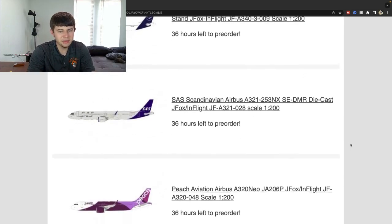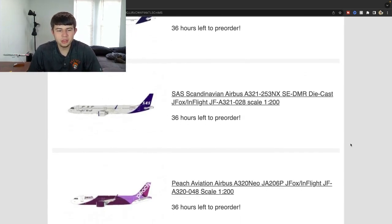And next up, we have a Peach Aviation Airbus A320neo, excuse me. This Juliet Alpha 206 pop with the infamous Peach model that I have is pretty funny. I don't think I'll quite pick up this one, of course, but this is another fantastic looking plane. Looks really good. So nice effort right there for Peach.